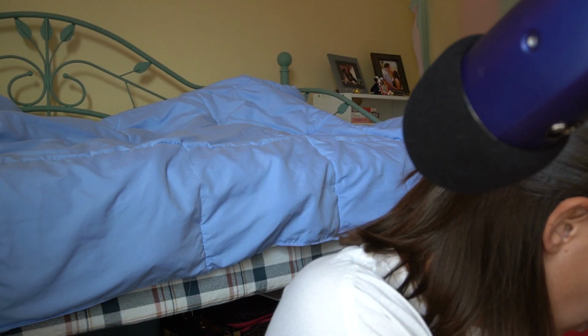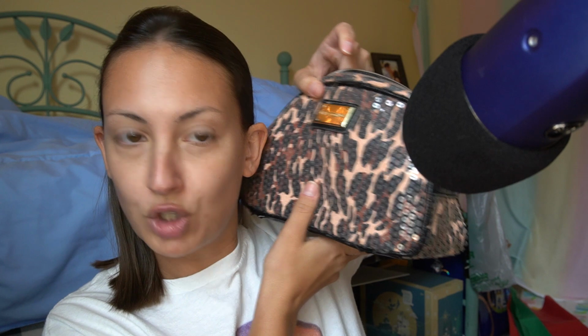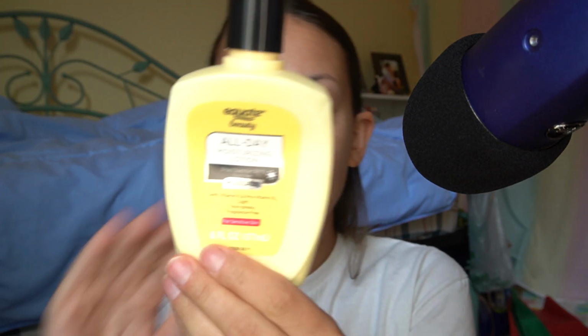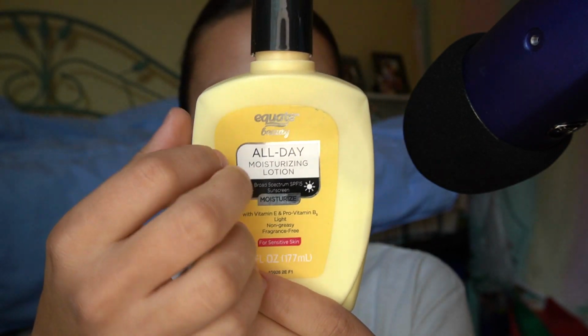So, I have my Mac Miller shirt back on, which is clean, by the way. I have my makeup bag here. So the first step that I did, I took a shower, washed my face. I used the Equate Beauty All Day Moisturizing Lotion for sensitive skin. I like to get this at Walmart. It is the generic of the Oil of Olay, which to me works just as well, but this is cheaper. So this is what I use.